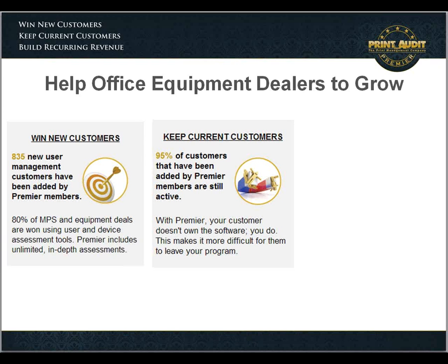In fact, our maintenance and licensing people did a survey a few years ago, and we've watched this pretty closely: 85% of the end-user customers that bought the software off of dealers over the first 10 or 13 years of Print Audit are still with us, but only 30% are still with their dealer. And we knew that helping office equipment dealers to grow, this being our mission, that was really a conflict of interest. And so now with the Premier system, because it's a flat rate, you guys own the software.